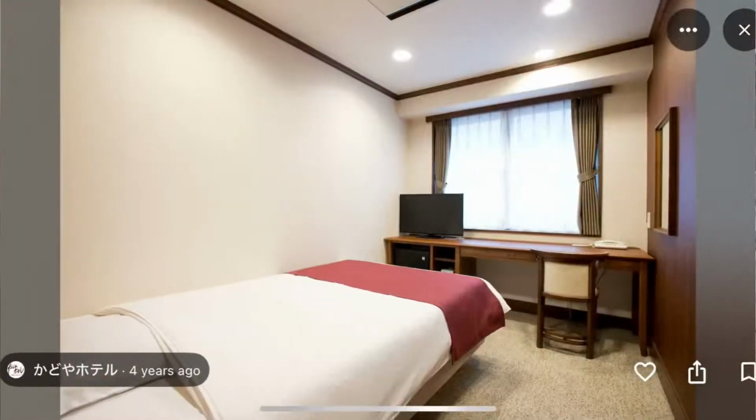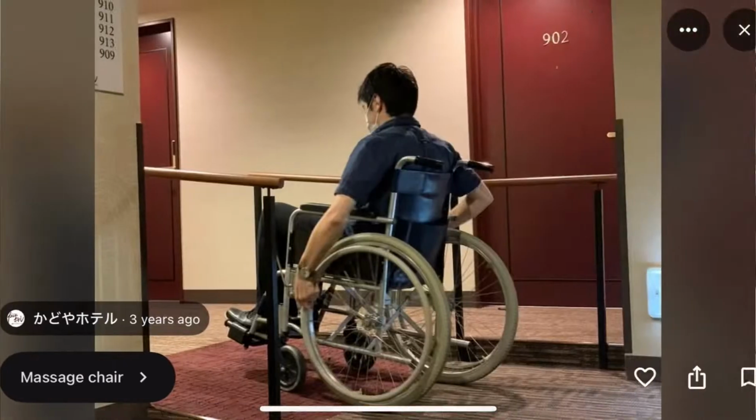Here we got some of the Kadoya, which is one of the cheaper hotels in this area. You can see the foreigner having that Tokyo experience. But then they show you Kabukicho and then a photo of what looks like a basic business hotel, which is why the price point is the cheapest one in that area.